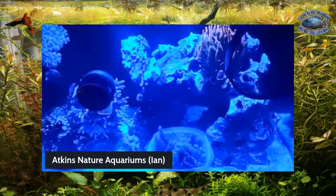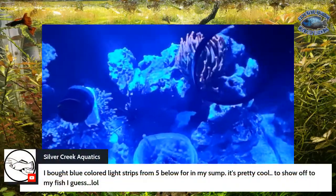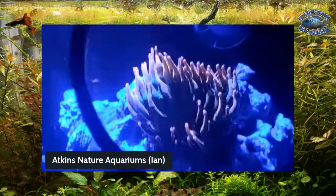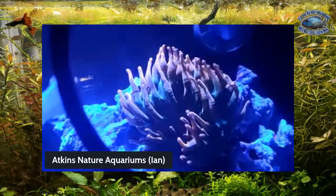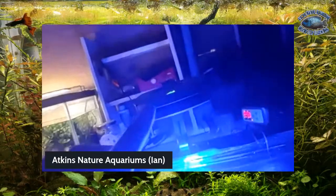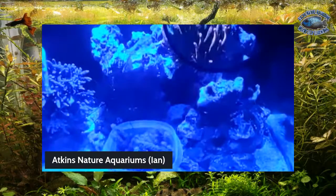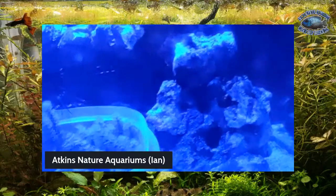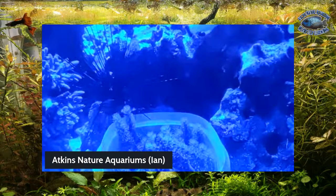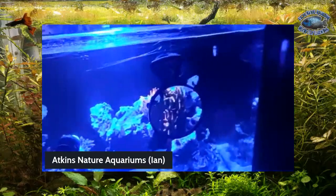I bought blue-colored light strips from Five Below for myself. It's pretty cool to show off to my fish, I guess. This spectrum, I tried to mimic a full actinic blue with a good amount of UV, because this light, this is the AI Prime 16, and it's got 6-7 color channels that I can mess with. I'll share you guys my schedule if you have an AI Prime. But it looks really good on camera.